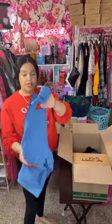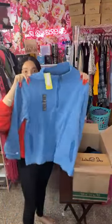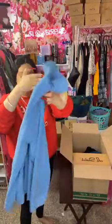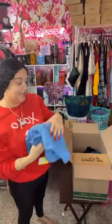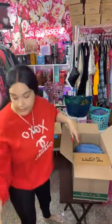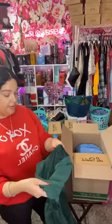And she has three of these jackets, $10 each, brand new. She purchased three of these, and she's smart. She's thinking ahead for Christmas, which is brilliant. Okay, she has this green top.